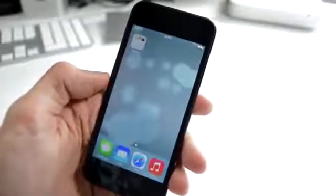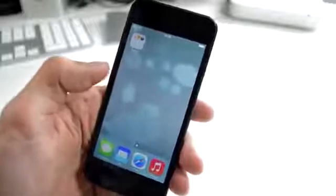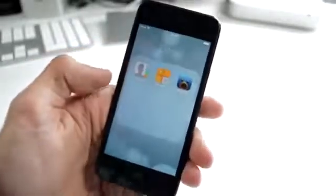I also just wanted to chat quickly about folders. Now folders, well, not great on iOS 6. We were only allowed 12 per folder, so it's just not a very good system. However, they have enabled paging on folders. If I had 12 apps, 12, is that right?